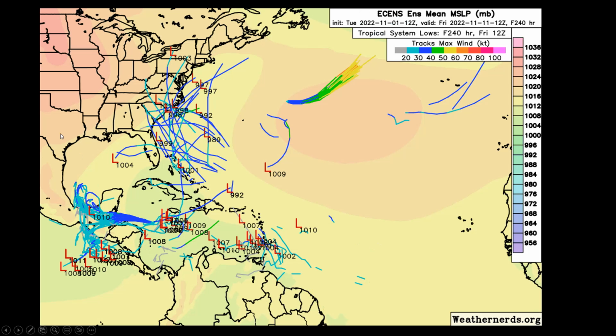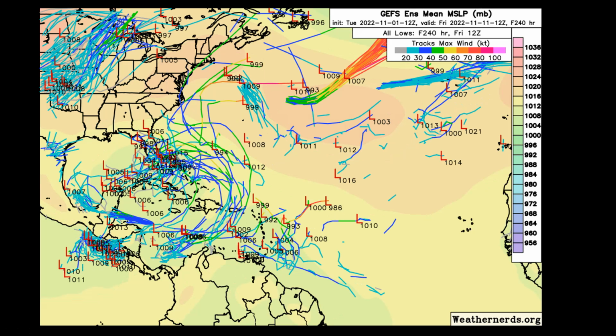Here's the European. You can see what it looks like for its ensembles. Again, there's Martin becoming a hurricane over the next couple of days in the North Atlantic. Lisa becomes a hurricane in Central America. And then you can see the conglomerate in the Southwest Atlantic towards the end of the week and early next week. The GFS, same thing. Here goes Martin, Lisa down here, and then the southern feature, which will, I guess, be named Nicole if it does get named here in the Southwest Atlantic early next week, and we'll see where it is clustered overall.